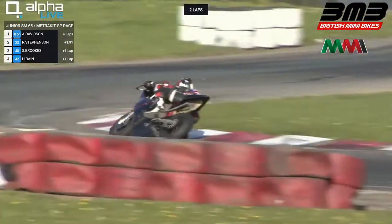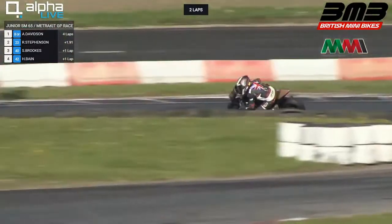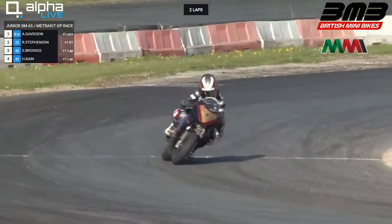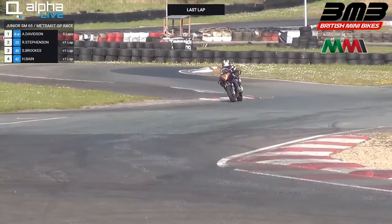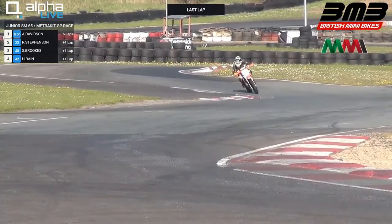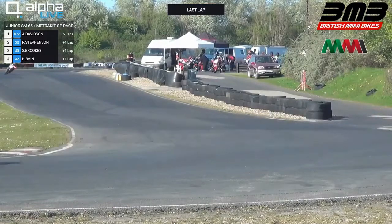So, into hairpin number 3 and 4, where Alfie will now receive the last lap board. Of course, he's first overall at the moment, and first in class for the Metrikits. Then Reece Stevenson, who is second overall, but first for the JSM class. And there is the gap as they cross the line, and I think it's opened up to about 2.5 seconds now.